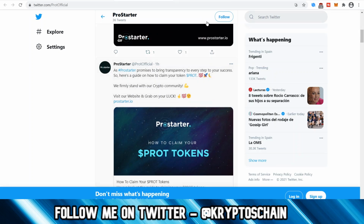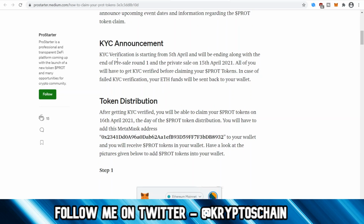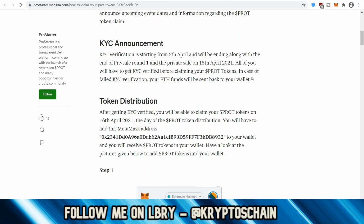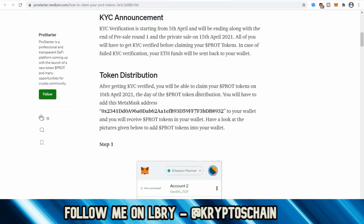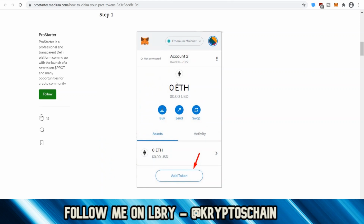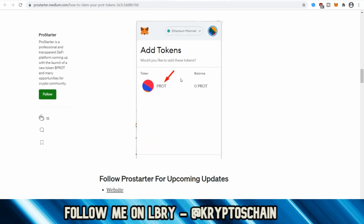There's also a guide here on how to claim your PROT token. If you're interested to know, have a read at this. Basically, on the 5th of April, they're going to start the KYC verification. Once you get verified, you get your PROT tokens, which you're getting through the private sale now with your Ethereum. If you don't get verified, then your Ethereum will be sent back to your wallet. It pretty much explains how you connect to MetaMask, and all the steps you need to follow here to add the tokens.